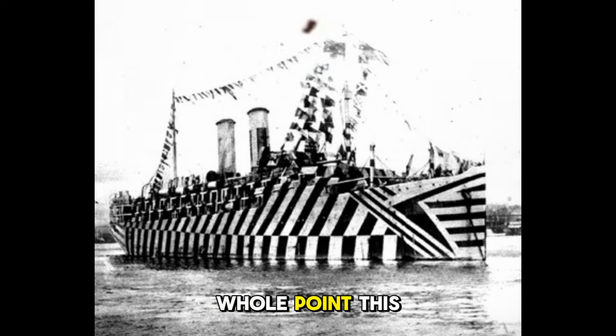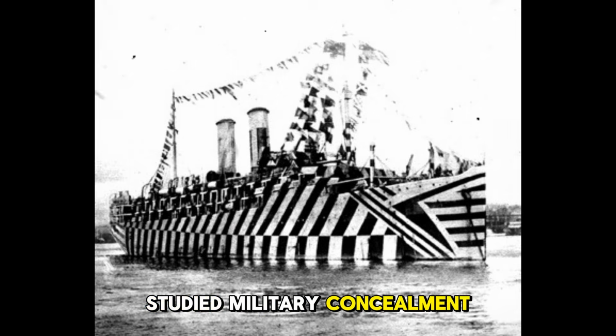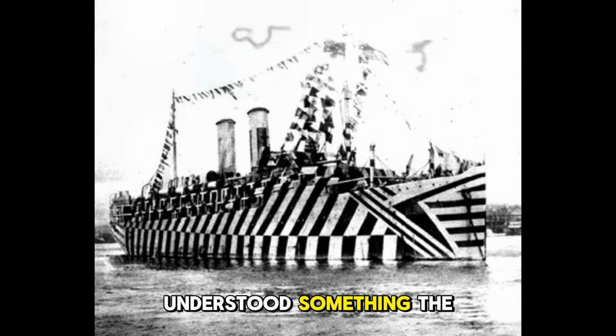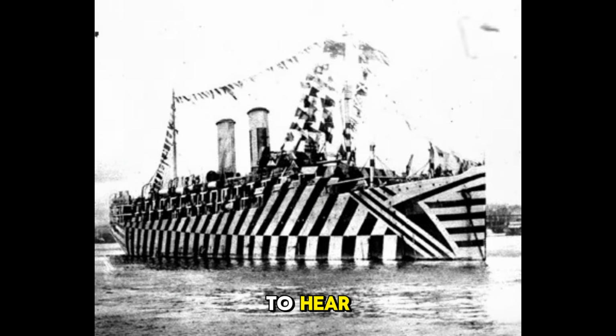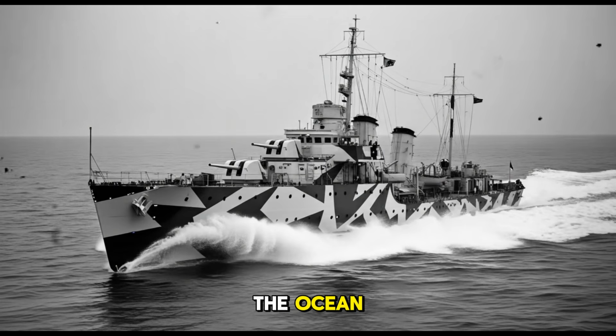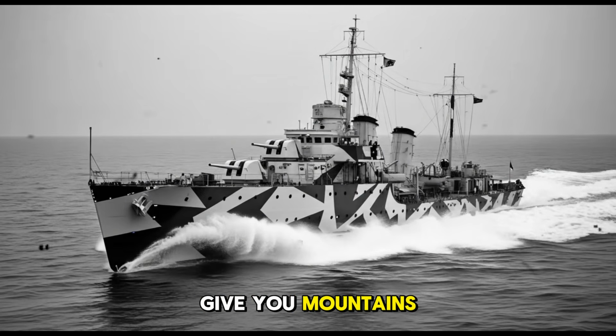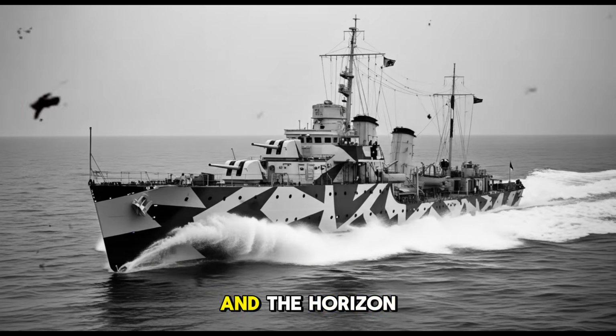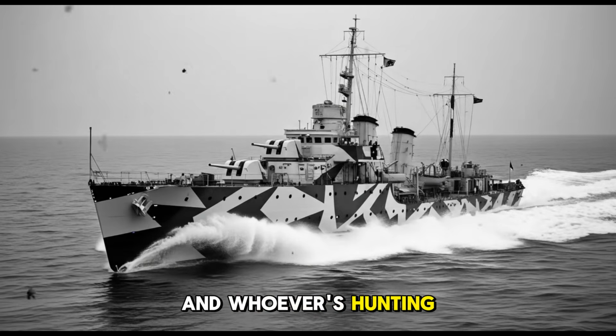That was the whole point. This wasn't camouflage. Not in any way that made sense to anyone who'd studied military concealment. The man who invented it, a Royal Naval Volunteer Reserve officer named Norman Wilkinson, understood something the Admiralty didn't want to hear. You can't hide a 450-foot steamer in the middle of the ocean. The Atlantic doesn't give you mountains or forests or shadows to disappear into. It's just you and the horizon and whoever's hunting you.